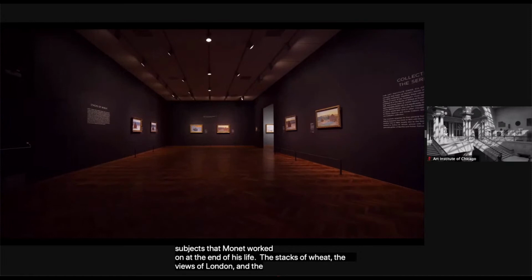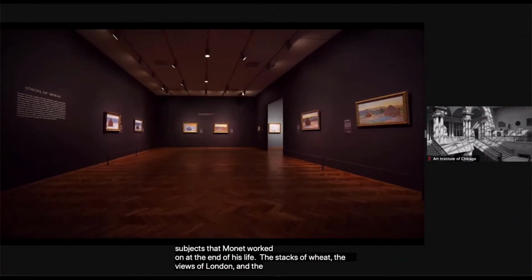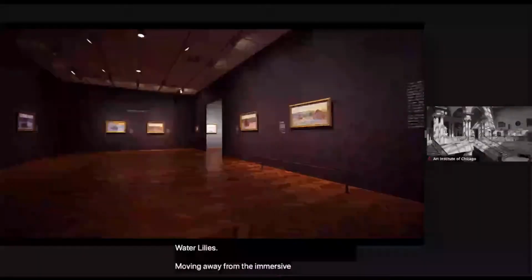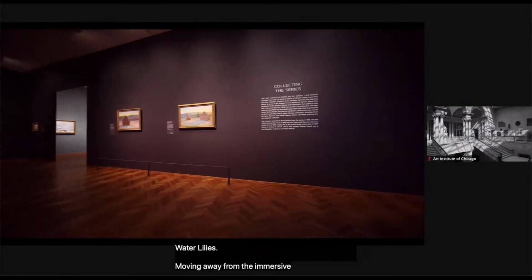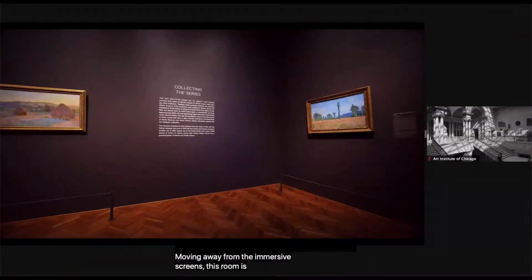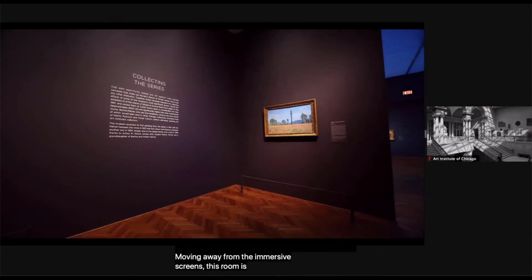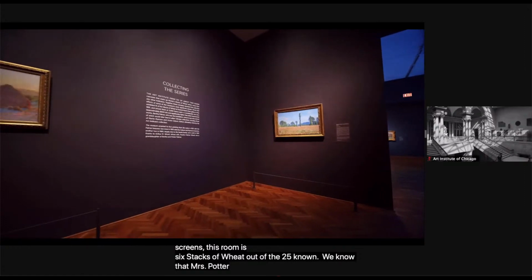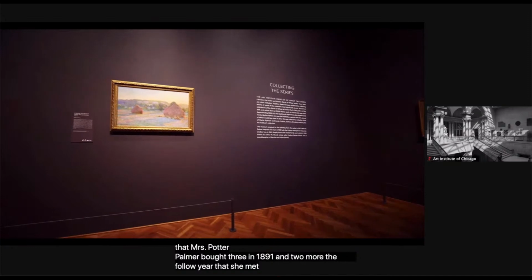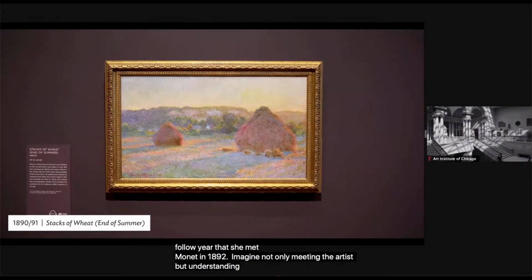Moving away from the immersive screens, this room is really the Art Institute's crowning glory. It is our 6 stacks of wheat out of the 25 known. We know he showed 15 in 1891. We know that Mrs. Potter Palmer bought 3 in 1891 and 2 more the following year, that she met Monet in 1892. So imagine not only meeting the artist, but understanding what he was trying to do when this was quite new. I mean, they were just done.